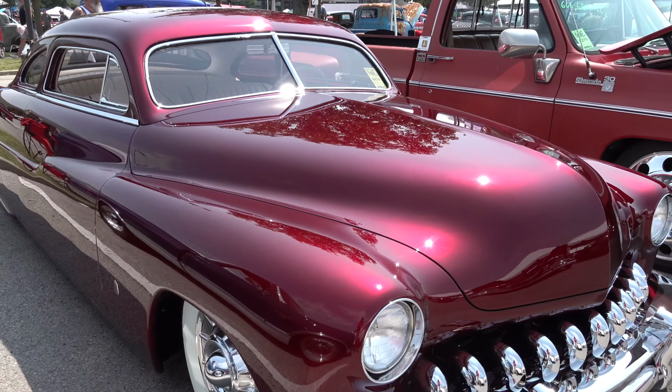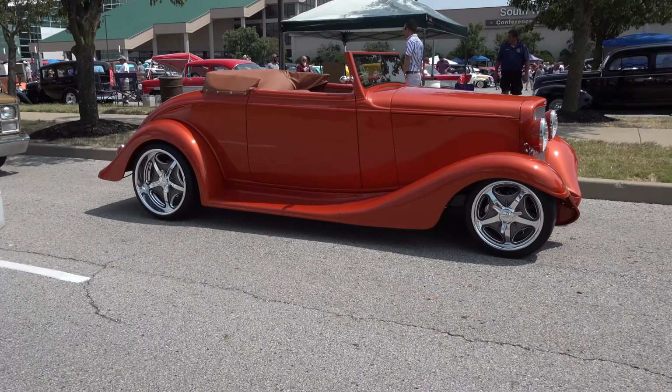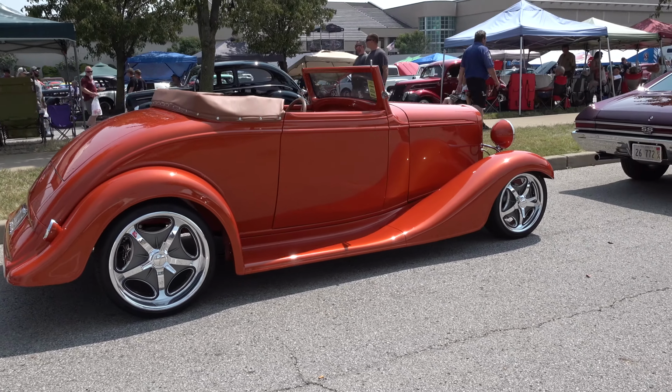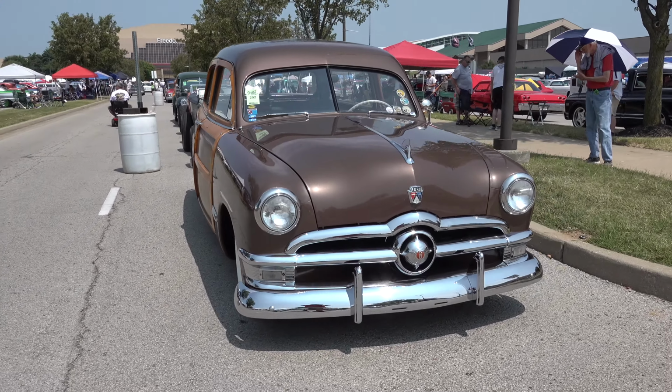Man, it just makes you want to lick it, doesn't it? Looks like a candy apple. This is gorgeous. It was a good year, 2021.